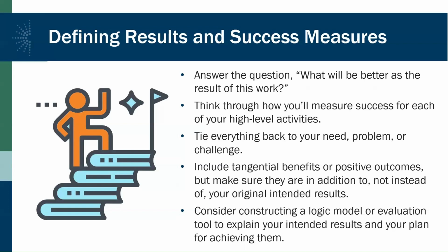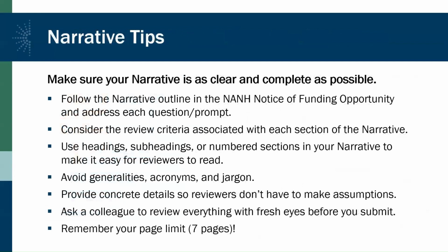Peer reviewers, who are professionals with experience working in or with Native American, Alaska Native, and Native Hawaiian communities, will be selected by IMLS to read each application and provide constructive and critical comments on the strengths and weaknesses of the proposed NANH projects. They are instructed to base their reviews only on the information contained within the application. So don't assume that a reviewer or IMLS will know something about your museum or your proposed project.